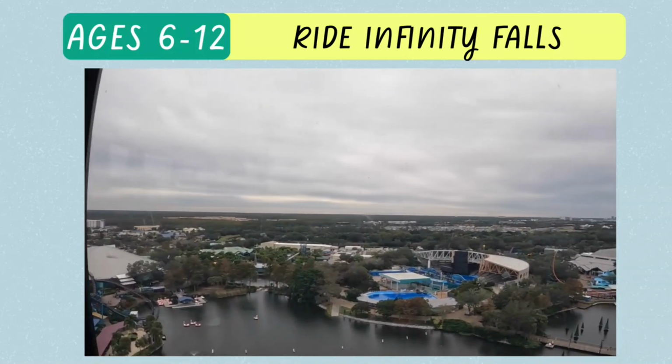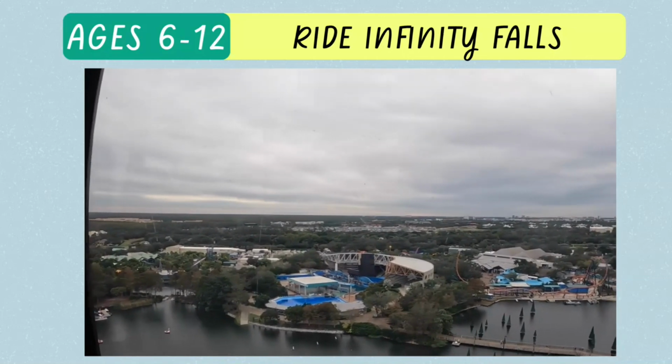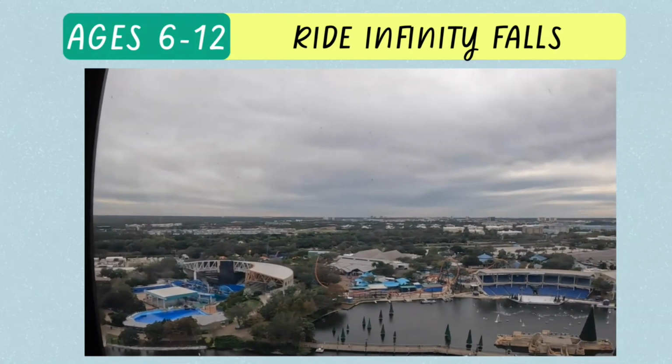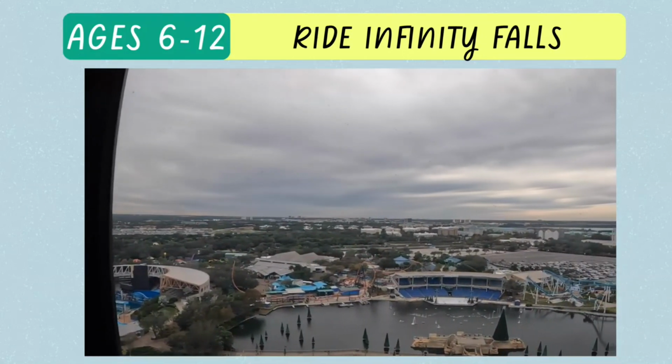No worries on that one. At least, if you can, maybe do the Sky Tower. If you're an annual pass holder, you can get onto the Sky Tower for free. Unfortunately, anyone else, you do have to pay $5 in order to ride the Sky Tower, but it is an amazing view over the top of the park, and I highly recommend it.